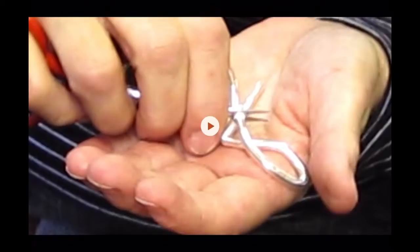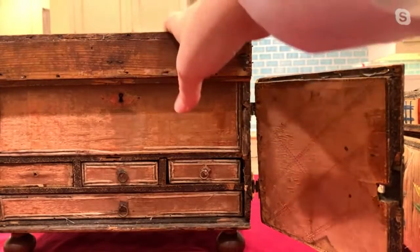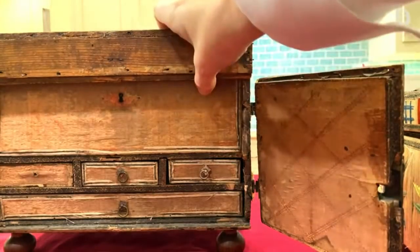Okay, I'm going back to your tabletop, Tricia. That is amazing. Oh my goodness. So, would you like to see me take apart this cabinet right here? Yes, but I have a question.